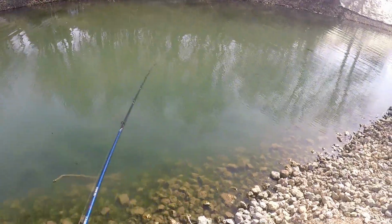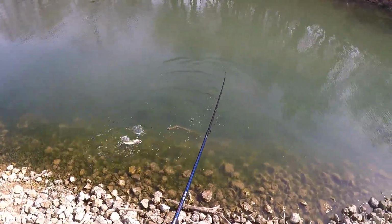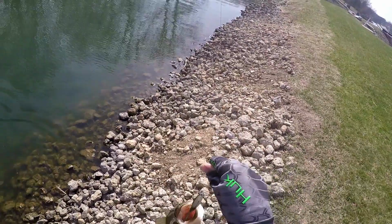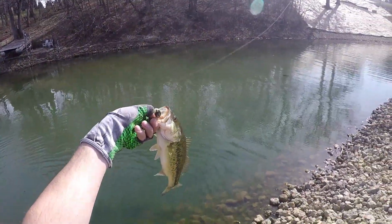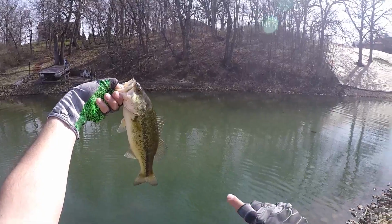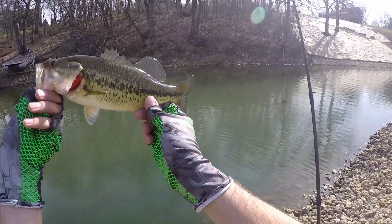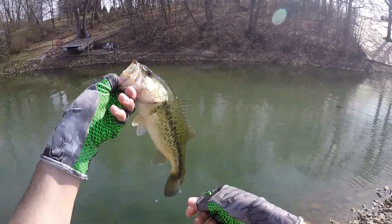Little guy. There's another one right there, a little bit bigger. Get over here. Right on that little fluke. Not a bad little fish. Probably about a pound, you know. Really nice. I mean, they're really healthy fish, looking at their lateral line and stuff. Just a very nice, healthy looking fish. There he goes.